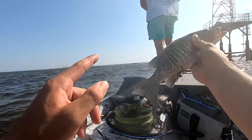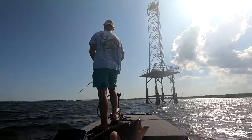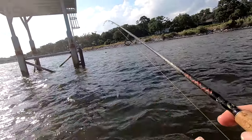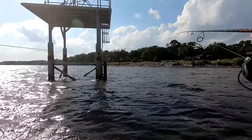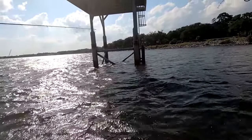But we're going to get another hook on and cast another one of those finger mullet back under that little structure. That's awesome. I guarantee you there's a couple flounder hanging around this structure. Did you just cast on this side? All right. Is he just gonna bite right then? I hope I'm on.